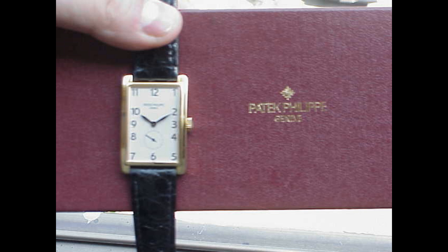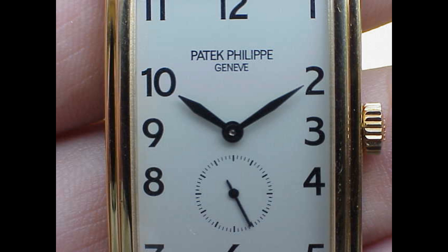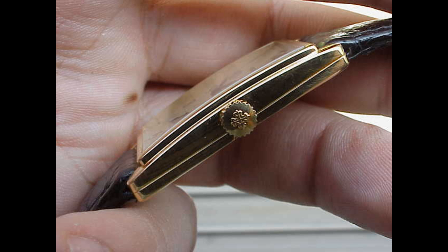Coming into the scoring now, what's the Paul Pluta rating for this watch here? Well, look, brand Patek Philippe, I've given it a 10. You really can't get better than Patek. The style in the range, it's probably a little bit overshadowed by the Calatrava and some of the more complicated pieces, but I'm giving it an 8 out of 10.